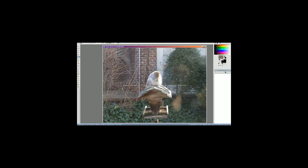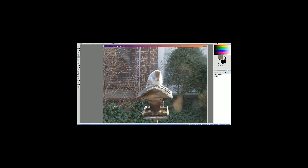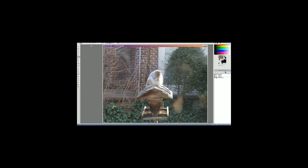Like I said, I don't have a lot of room to do a lot of cropping on these.